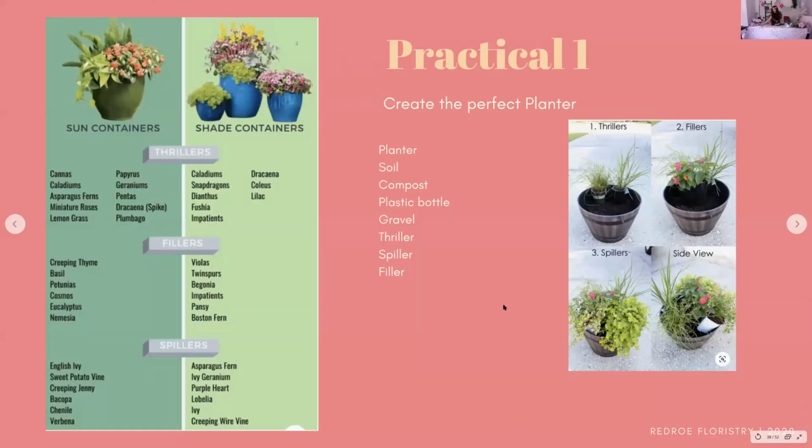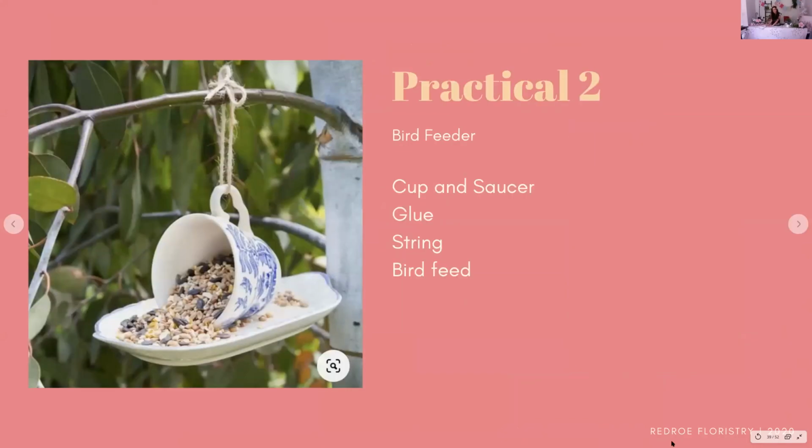Getting very technical here. So the next thing that I'm going to show you is a bird feeder. As I said, I love birds. Birds in the garden are the best thing that you can do, and it is really nice to hear the little birds tweeting in the morning.